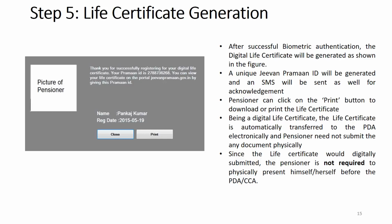Being a digital life certificate, the life certificate is automatically transferred to the PDA electronically, and therefore the pensioner is not required to submit any document physically. Since the life certificate would be digitally submitted, the pensioner is not required to physically present himself or herself before the PDA or the CCA.